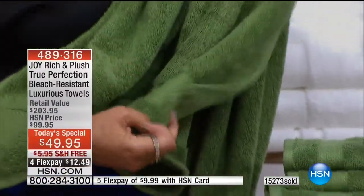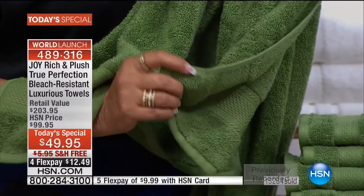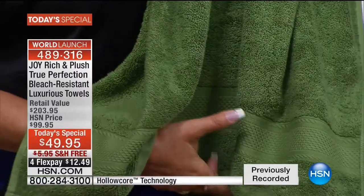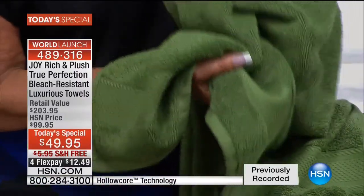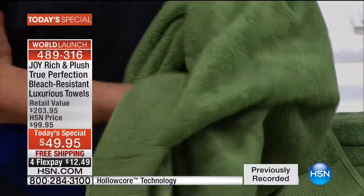It goes all the way around the towel, up the entire towel, so you will never get a towel fraying. This color that you're seeing, I don't know if you can see the plushness. Look at the plushness of this cotton. Look how yummy that is. Look at how rich and thick.